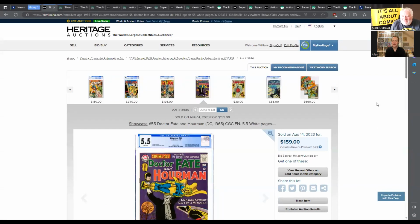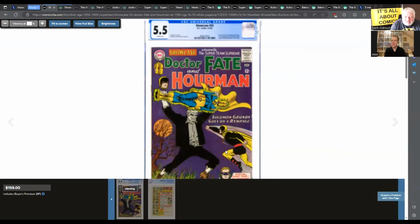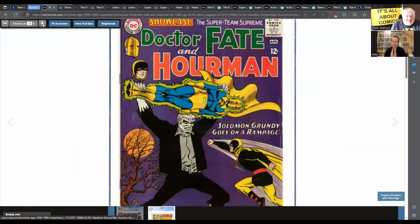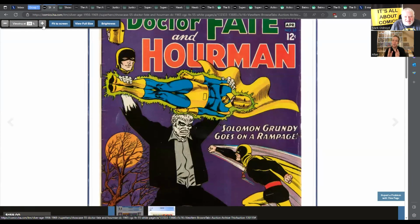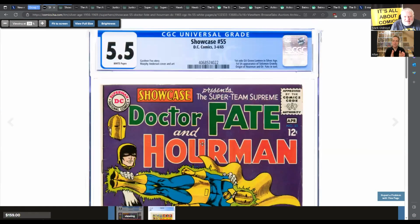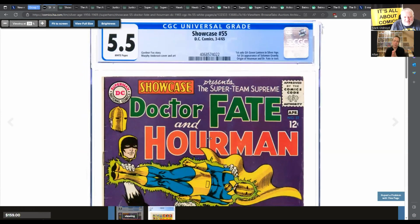So here we go. This is a really nice one. I've got 2 copies of this. Another thing you'll notice about the way I organize this list is I basically went from highest to lowest. It's going to be a surprise for both of us because I didn't check. Are these up or down? I wanted to get a sampling across all DC books.